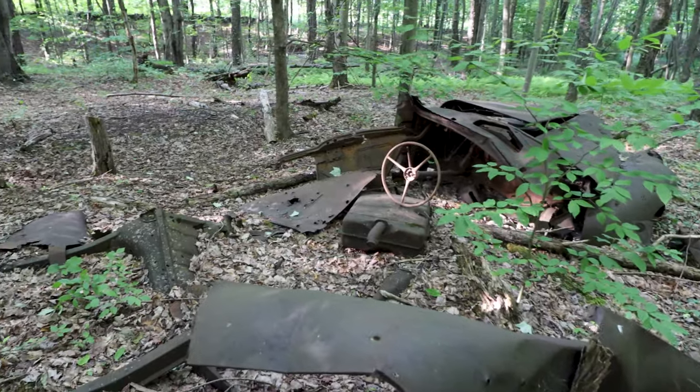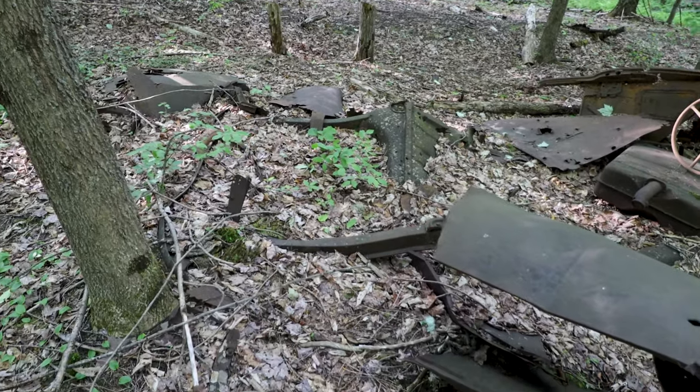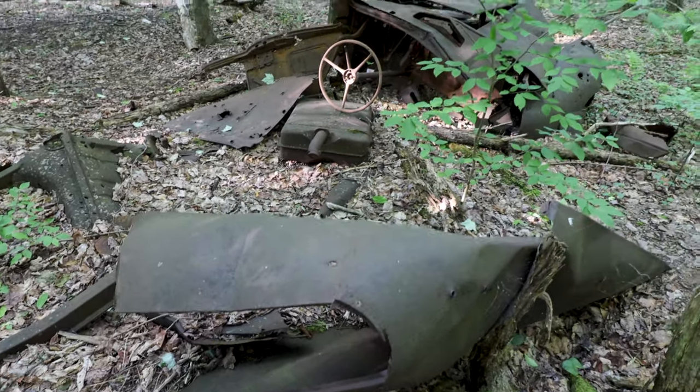And last but not least, if you go across the little babbling brook right here, you'll come to this old rusted up car. It's just sitting in the middle of the woods. That was super cool. It's something to visit and point out. That's going to do it for our teepee experience here in the Catskills, guys.